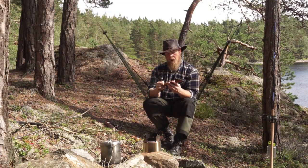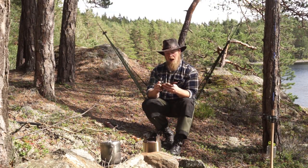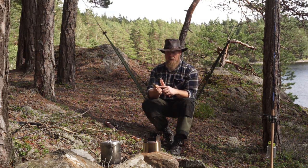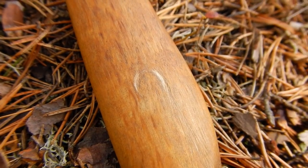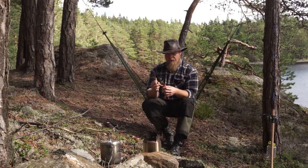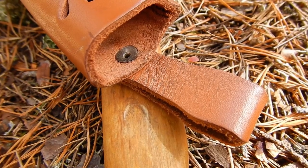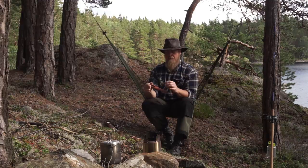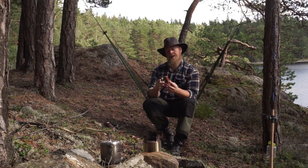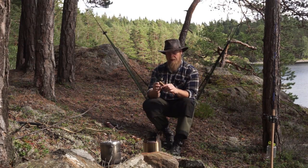There are a couple of things with these knives from Helle that I'm not too sure I like. Like this knife, for instance, it has a scratch mark on the middle of the handle, and the reason why it has this is because of the way this belt loop is attached to the sheath. When you put the knife inside the sheath and you use it over time, the steel in this buckle will scratch the handle of the knife, which I think is pretty stupid, but it's not taking away from the performance of the knife. But it scratches up the handle.